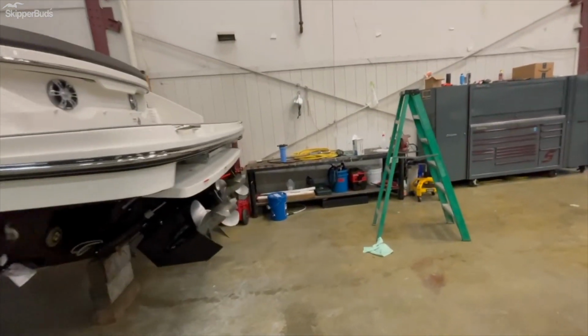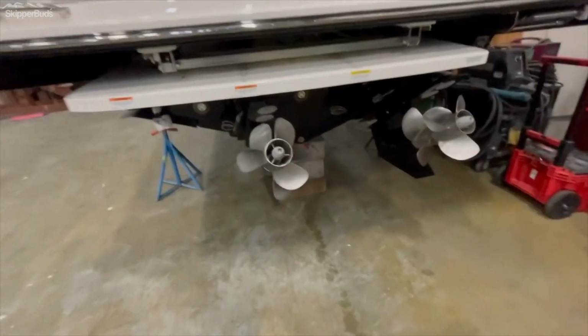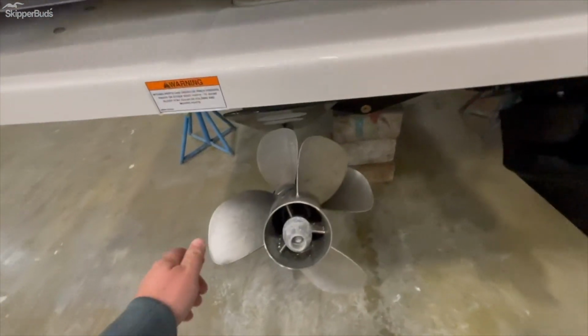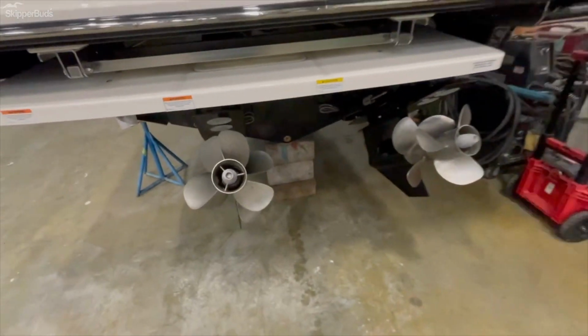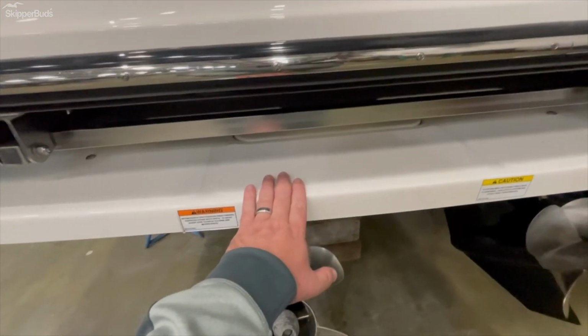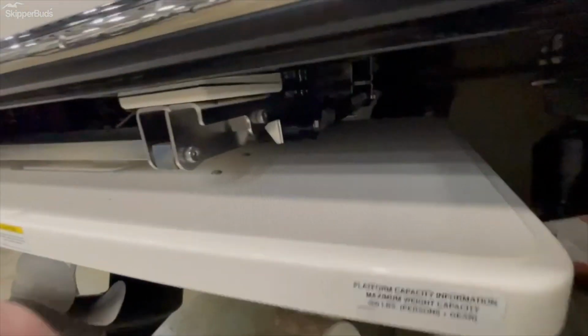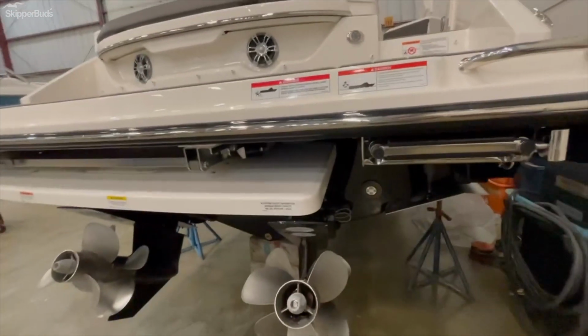This has twin 6.2 liter, 350 horse MerCruiser engines with Bravo 3s and JPO joystick, counter rotating props. This also has the submersible swim step right here. Kind of cool how they do this. You see the mechanism they use right there. This ram is the same trim ram you see on the IO. So this holds up to 400 pounds. You can see that right here. But great way to get on and off the boat if you got dogs.